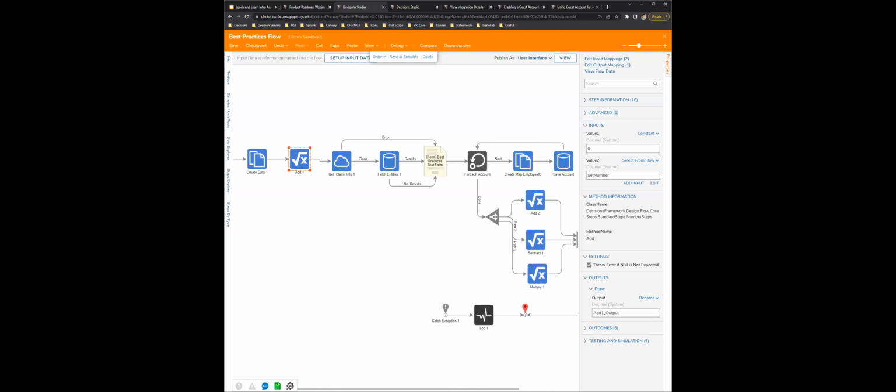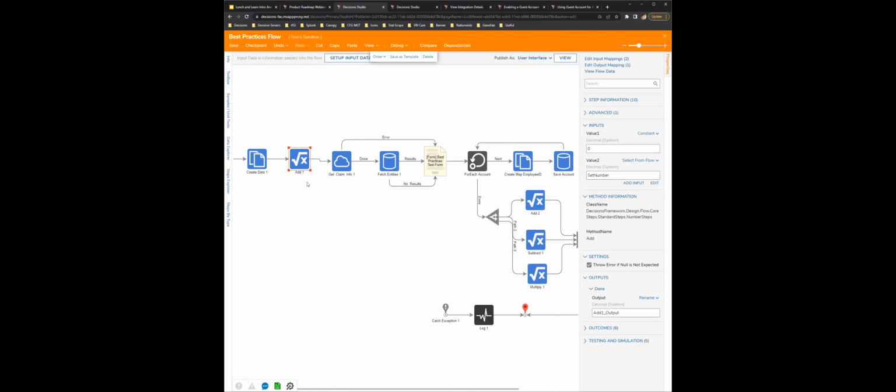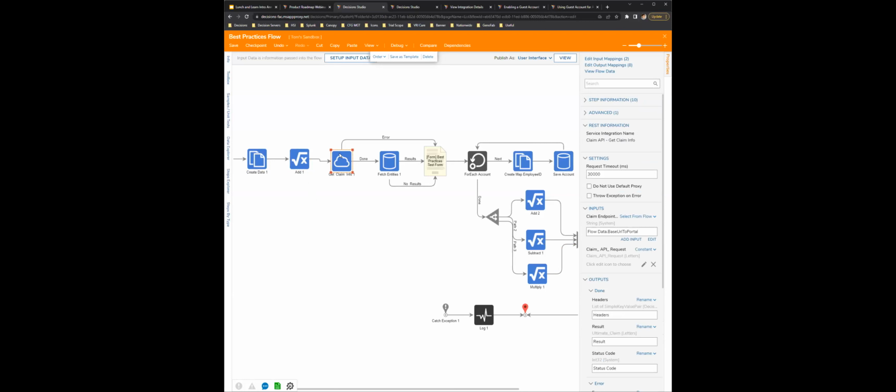So first thing we can do here, so create data, what I would suggest here is just making sure we're renaming the step to make it a little bit more descriptive. Same for this add step, making it more descriptive to what we're actually trying to accomplish. Then going on to the next step. So we have an integration here.